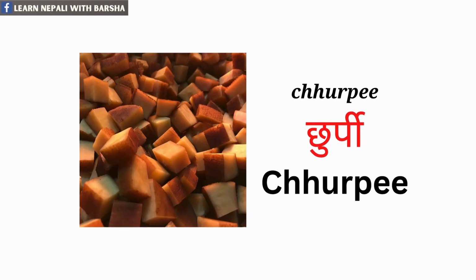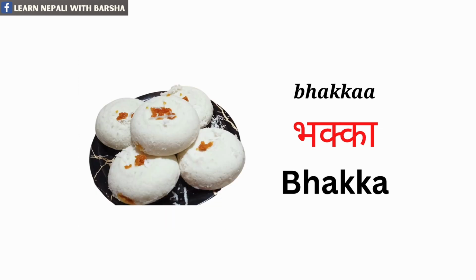Now the next food is churpi. This is one of the dairy product and a little kind of hard to chew, but it's very delicious as well. The next food is baka.